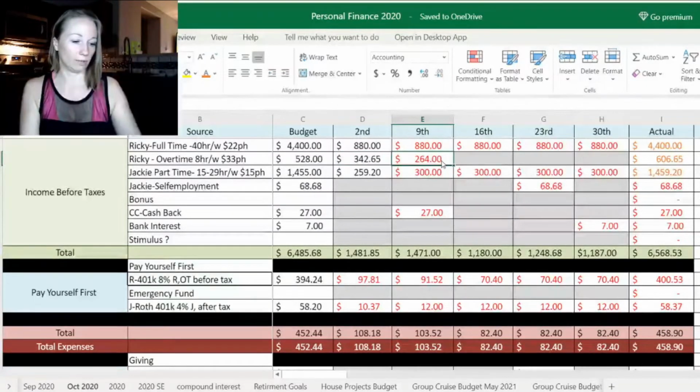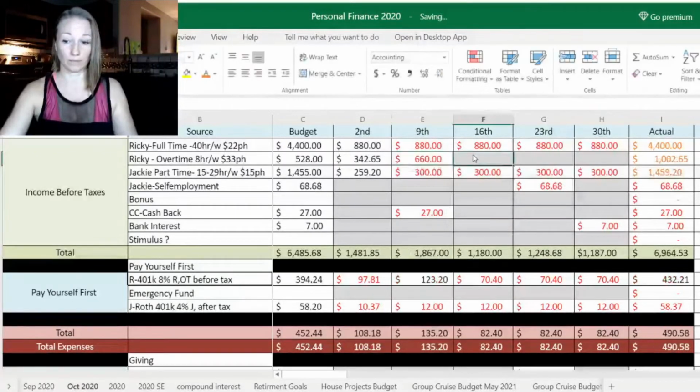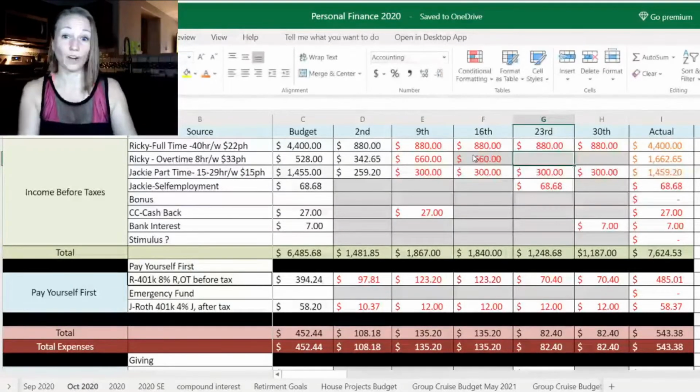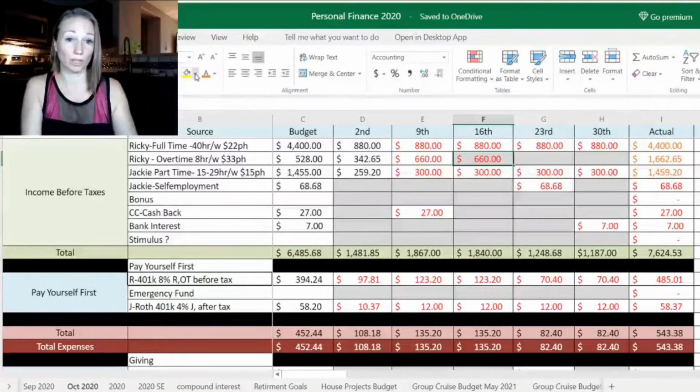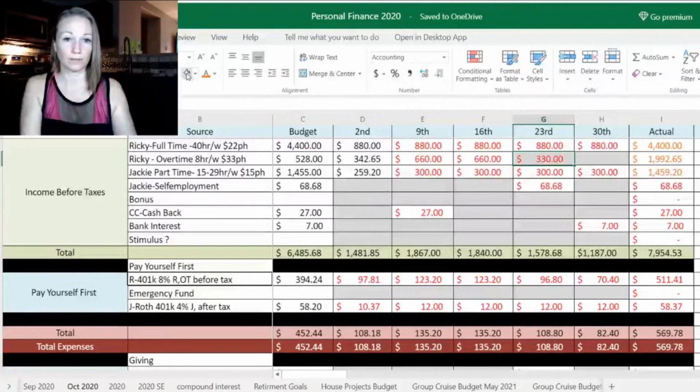So for him, it should be around $660 of overtime because he's going to have about 20 hours of overtime for those 2 paychecks. And then the 23rd, I think, would be maybe 10 hours of overtime instead of the 8. And then we're going to leave the 30th with no overtime. So we wanted to update that.